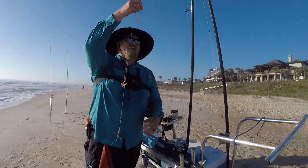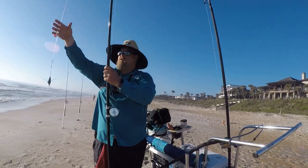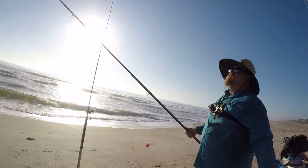And this is my live bait rig, normally used with crabs and clams, or crabs and sand fleas. Typically, I like fishing this rig. I call it the tank.